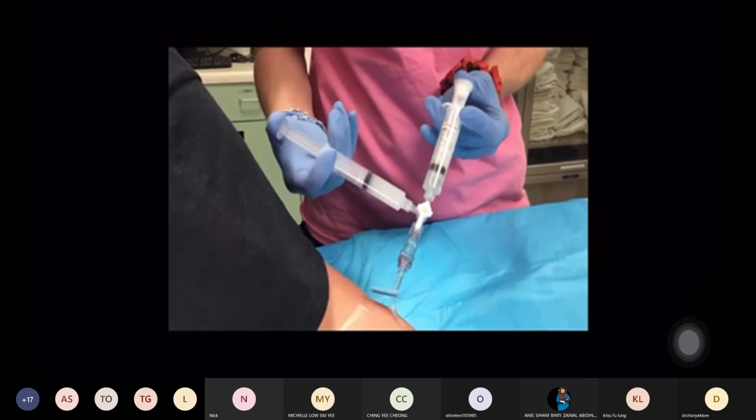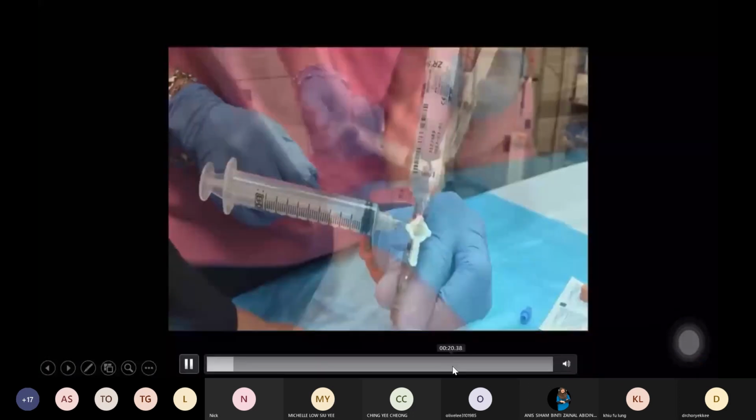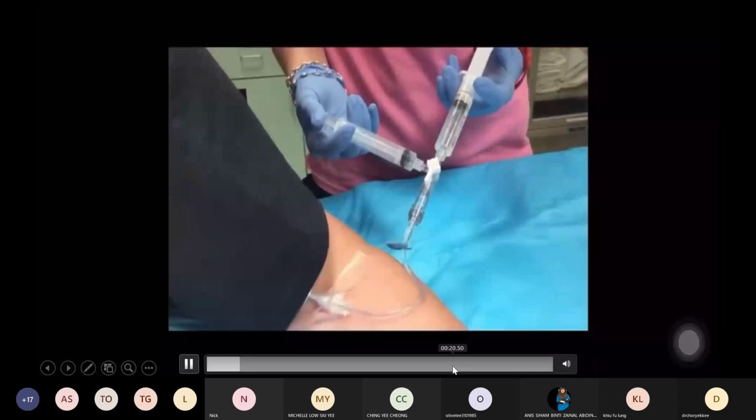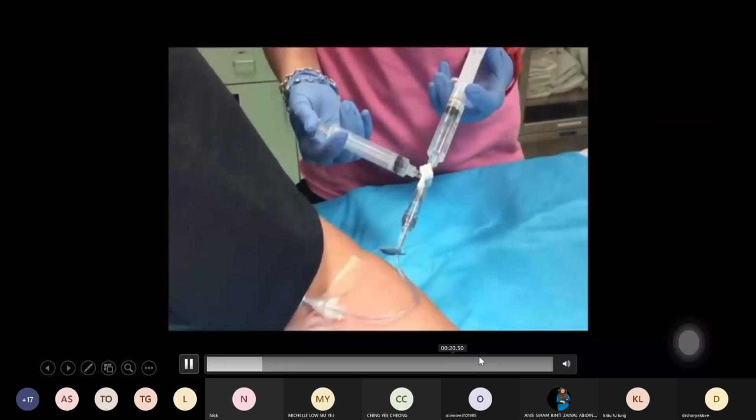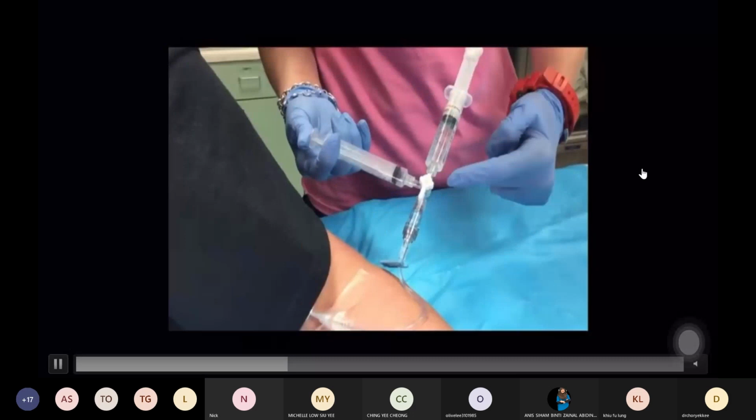Constant pressure is applied so that we can blend the air into the solution. Then this bubble-containing solution is injected into the patient in a small amount to create a contrast appearance on the bedside echo study. Okay, next slide.